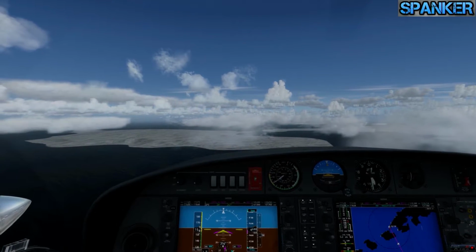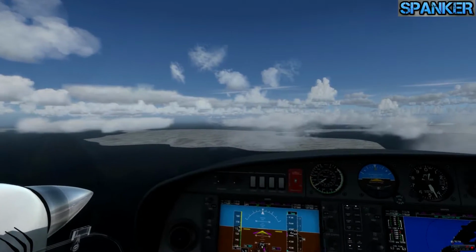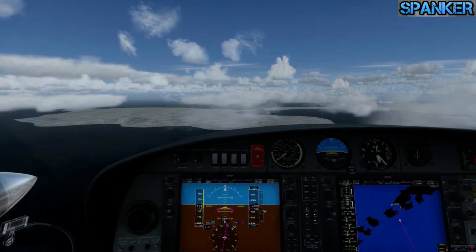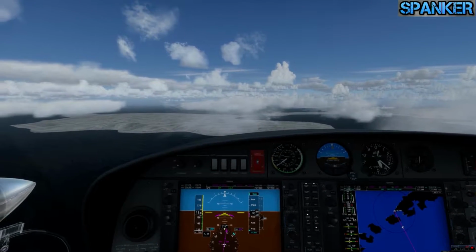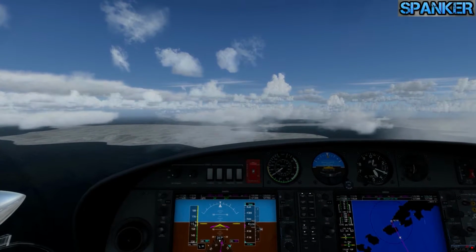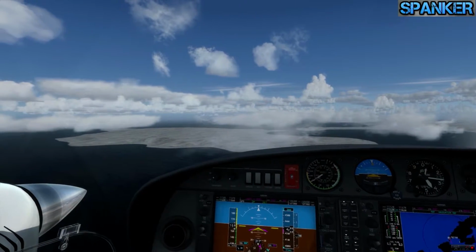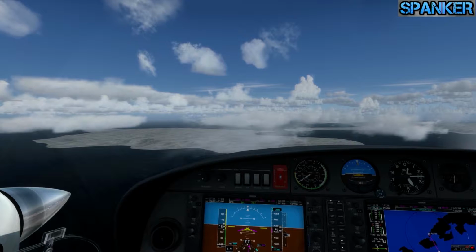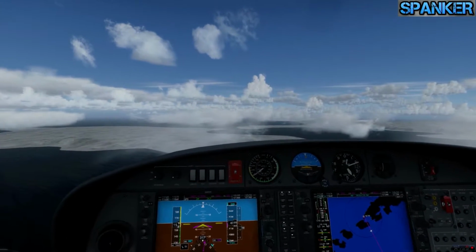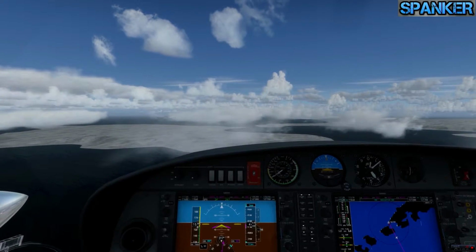And pretty much there was not much to see. Quite a bit of snow, quite a bit of sea, quite a bit of cloud. It's been pretty uneventful. I thought weather would be a lot worse. There was a little bit of buffeting and the autopilot was doing its best to keep it level, but other than that, it's been pretty mundane, to be honest.